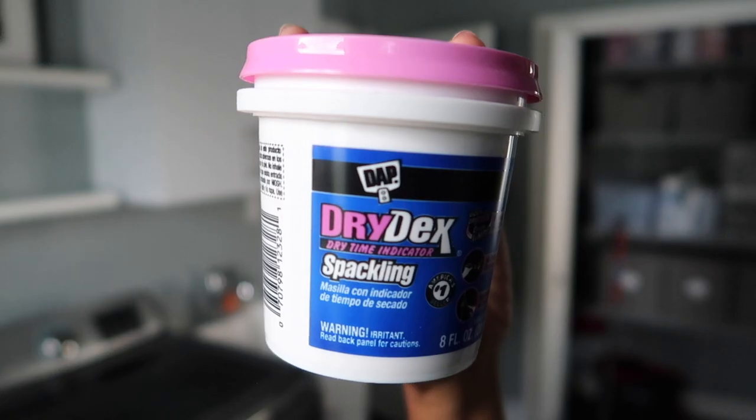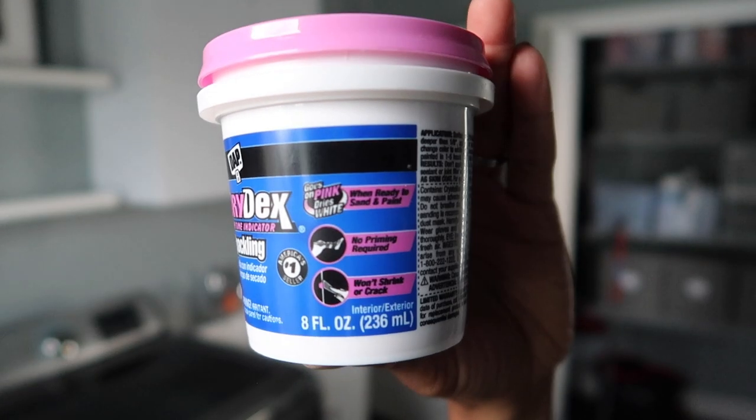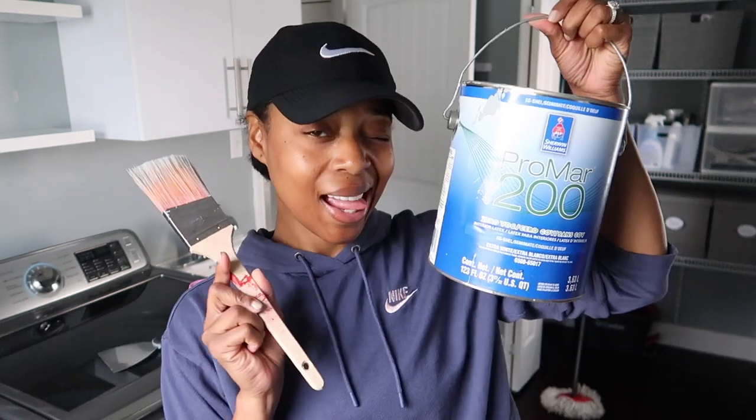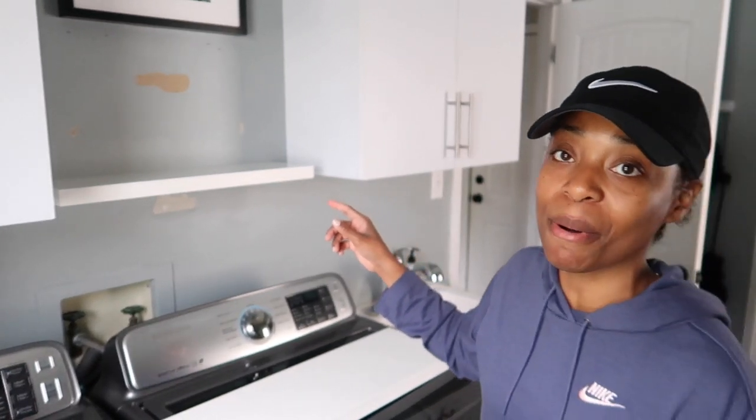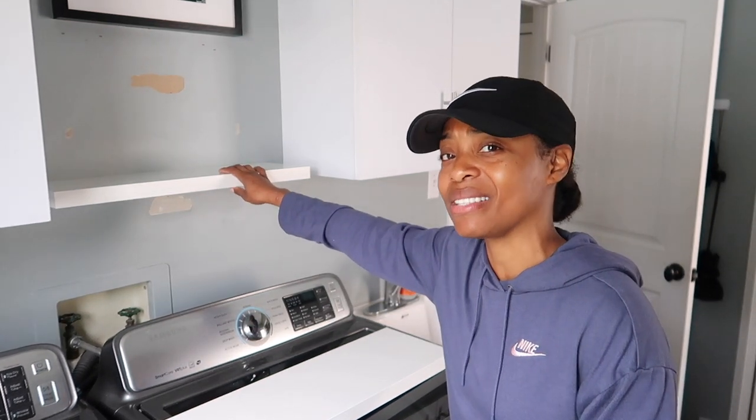I'm just gonna use a little bit of household spackle and I'm just going to paint right over it because I still have some of the paint from when we got this room painted. So that's not a problem. So I'm just in the middle of the process right now as we pan over. I got one of the shelves up already. You guys, this was so easy to install, honey.